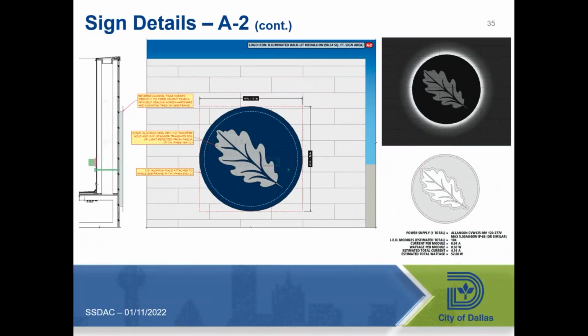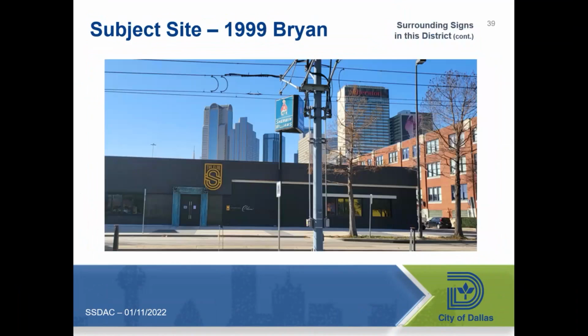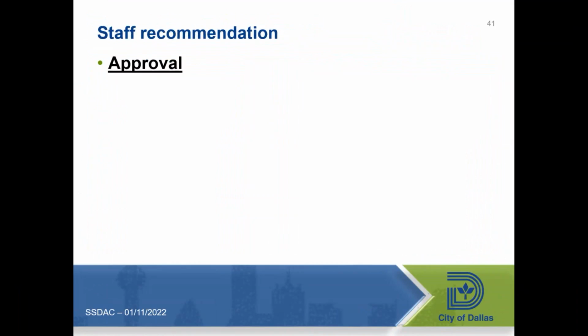Any other questions? Because I didn't have any. Todd? I do not. It looks pretty straightforward. Okay, then I will propose a motion that we approve the sign as presented. Could I get a second, Todd? I will second that motion. Okay, we will now have a vote. Todd, your vote? Aye. Aye, and the chair's vote is aye. So this sign has been approved.